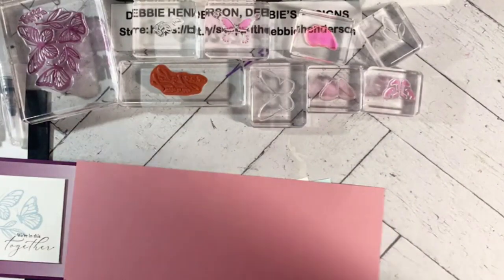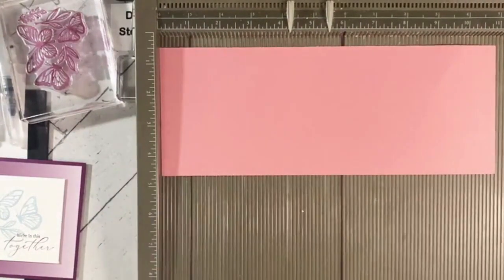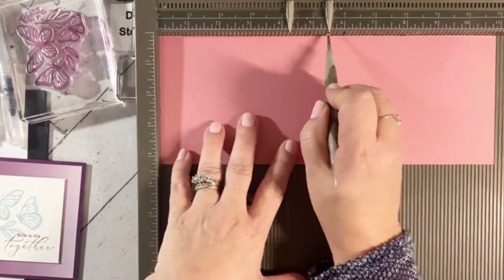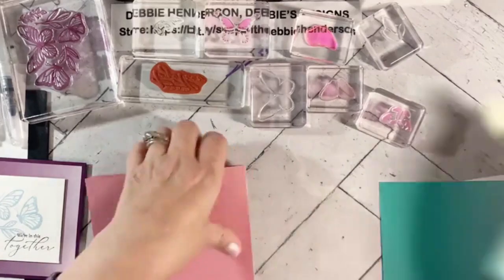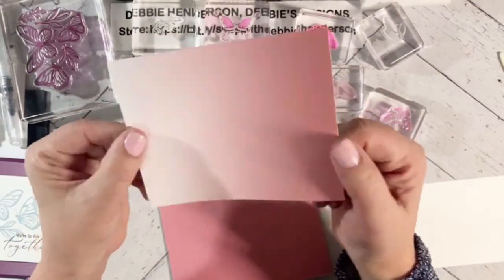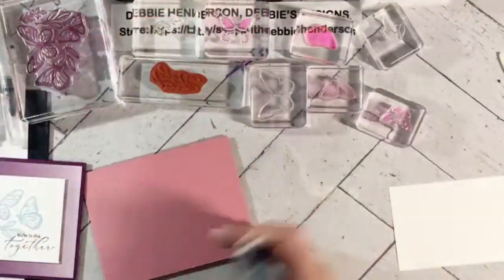Just need to bring in my scoring tool. Okay, so I'm going to start out with 11 by 4 1/4, scored at 5 1/2. And we're going to fold that on the score line. Next is the Oso Ombre paper, the designer paper, 5 1/4 by 4. So I'm going to go ahead and glue that in place.